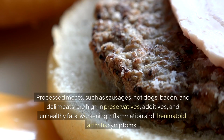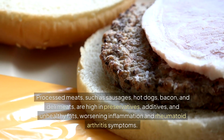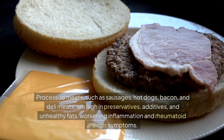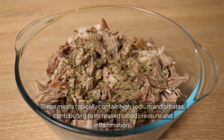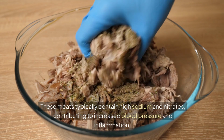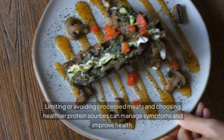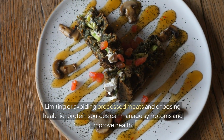Processed meats, such as sausages, hot dogs, bacon, and deli meats, are high in preservatives, additives, and unhealthy fats, worsening inflammation and rheumatoid arthritis symptoms. These meats typically contain high sodium and nitrates, contributing to increased blood pressure and inflammation. Limiting or avoiding processed meats and choosing healthier protein sources can manage symptoms and improve health.